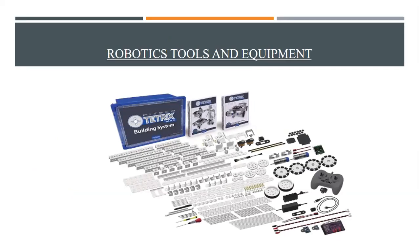Those are aluminum materials that we use to compose the body of the robot, or what we also call the base of the robot, the chassis. So we have different brackets, different gears, wheels, batteries, screwdrivers, metal plates, servos. We have all different kinds of equipment here that we use to compose or build the robot.